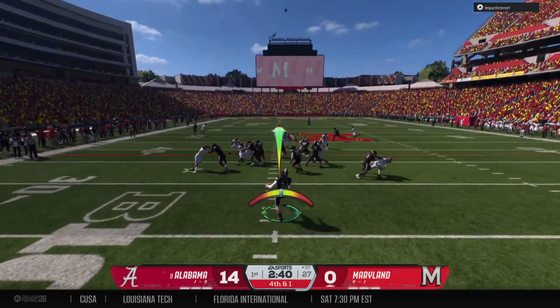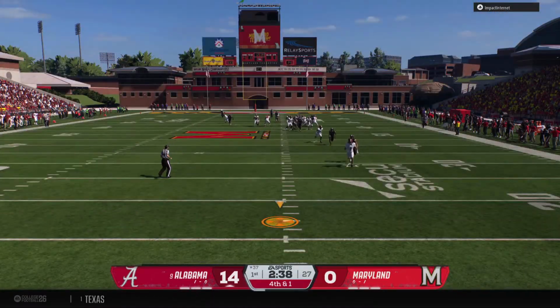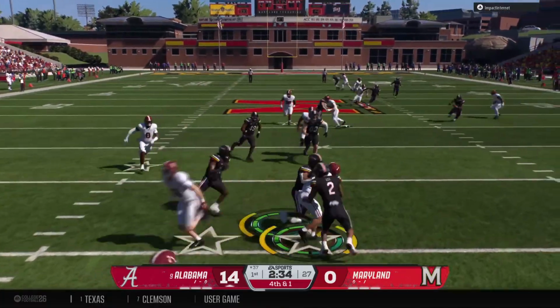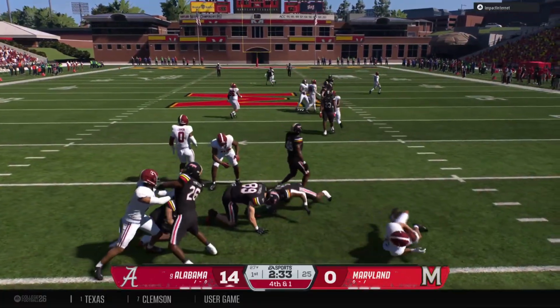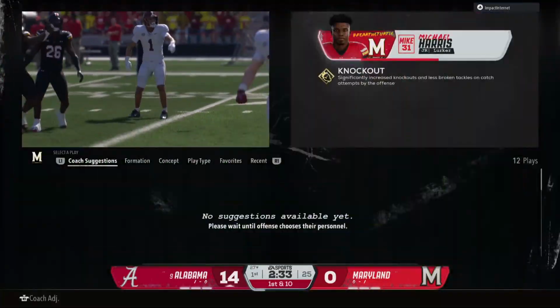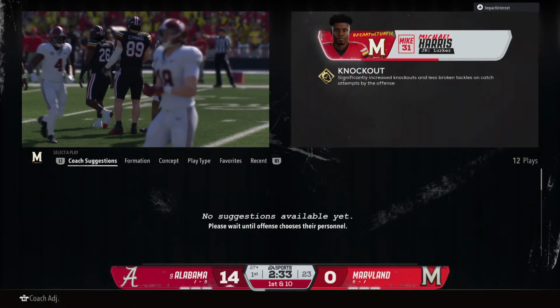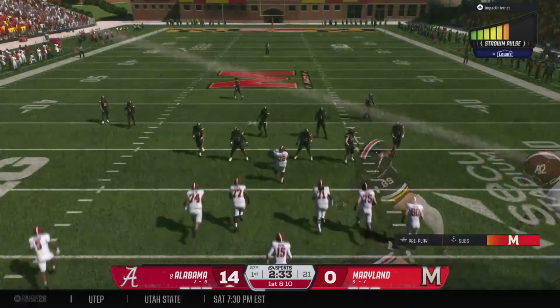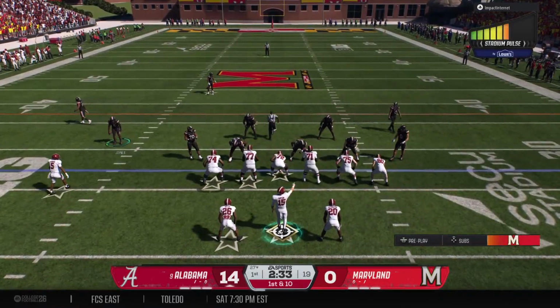The Terrapins will bring the punt team onto the field. This will be the 2nd time they've had to kick it away. And they'll get him down after the return at the 27-yard line. Here comes that Alabama offense.